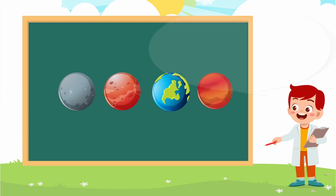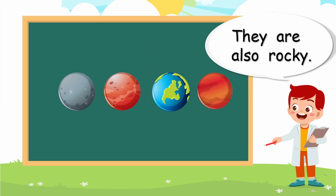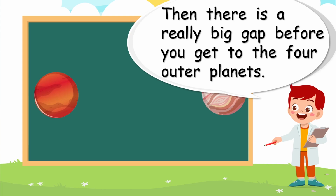Let's look at the first 4. The first 4 are quite small and quite close together. Now you may think that our Earth is really, really big. Well, if we look at all the planets that we know, it's not really very big at all. The first 4, they are also rocky. They're just big lumps of rock. Then there is a really big gap before you get to the 4 outer planets. So planet number 4 is Mars, the red planet. But then planet number 5 is Jupiter. Very long way away.